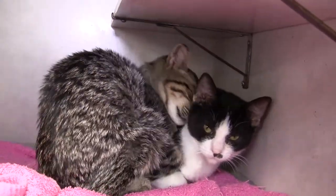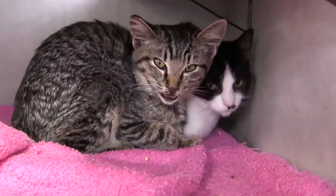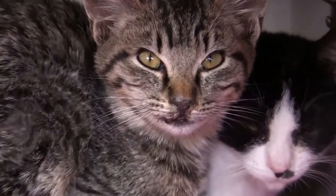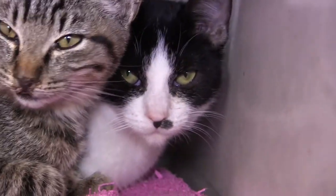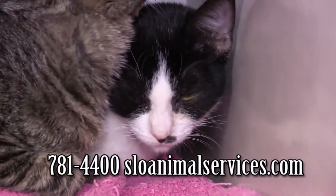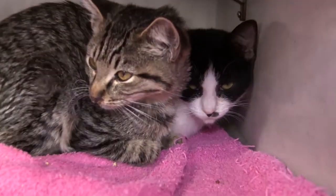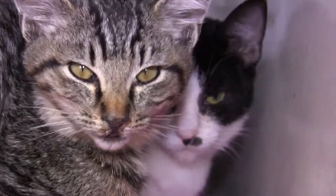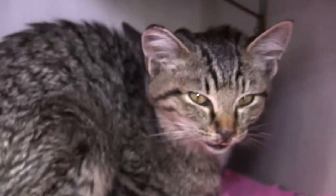Well, here we've got two roommates, and gosh, they seem to really like each other. We have the tabby cat in front, whose name is James, just about 2 months old, ID number 220826. And in back, you have Nikki, the black and white, ID number 219936. Now, Nikki is the older of the two, but they get along very well together. So if you want to take two cats that get along together, these would be perfect for you. Nikki, 219936, and James, 220826.